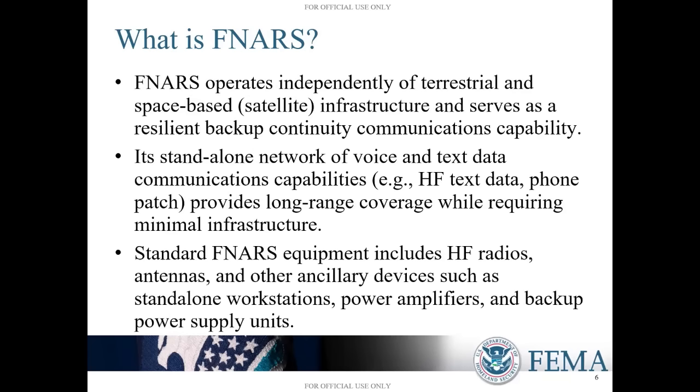FNARS operates independently of terrestrial and space-based infrastructure and serves as a resilient backup continuity communications capability. None of our systems rely on anything like satellite or are connected to any IP-based systems. They're all pretty much standalone, and the only outside communication with them is over the HF airwaves. Its standalone network of voice and text data communications capabilities, HF text data and phone patch, provides long-range coverage while requiring minimal infrastructure. Standard FNARS equipment includes HF radios, antennas, and other ancillary devices such as standalone workstations, power amplifiers, and backup power supply units.